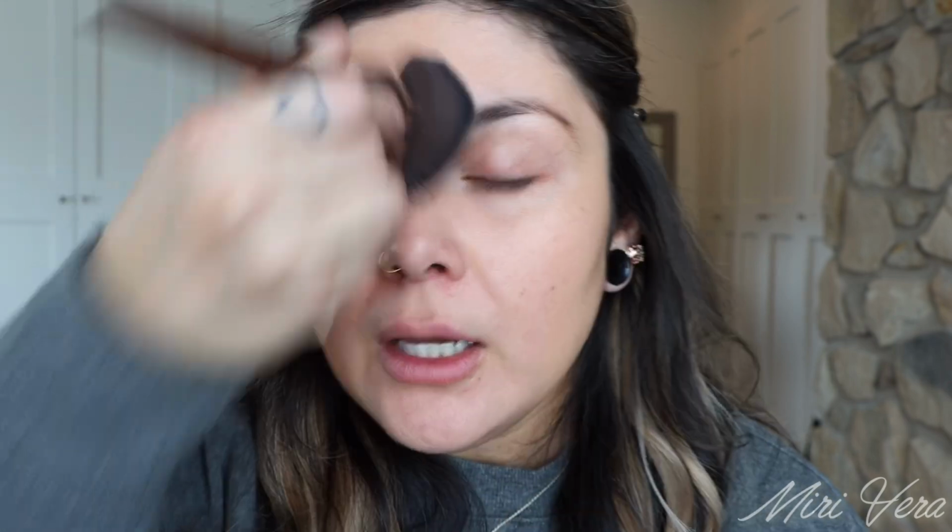Oh, it might be a little too dark. It's so good. It definitely sinks into the skin. I wouldn't say it's like blurring, but it does give you like a softening effect. At least on my skin it does. I have heard others say on them it doesn't, but I do truly enjoy this foundation.